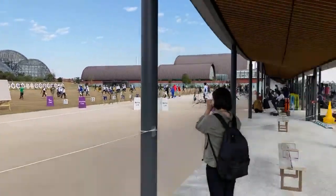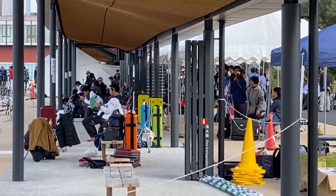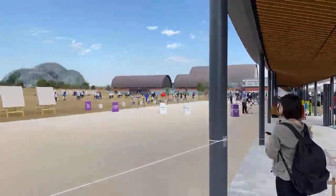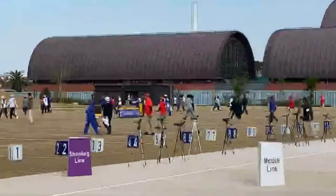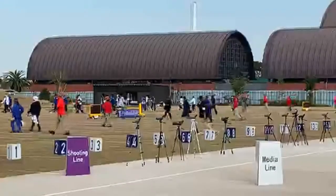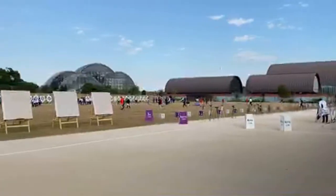The media's here, the international media. Look at that. They're covering this event, but we're seeing it live right now. All right, look, and they've got cameras set up, lots and lots of cameras. Or they like laser guns to show the speed of the arrow. Yeah, this is quite a coincidence.